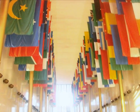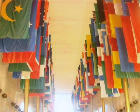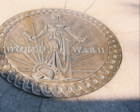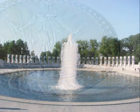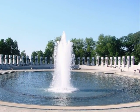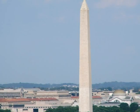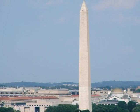This is the Hall of Nations inside the Kennedy Center of Performing Arts. We saw the symbol at the entrances of the World War II Memorial. This is a fountain in the middle of the World War II Memorial. In the background, you see columns for some of the states. The last thing we went to was the Washington Monument, and that is my photo story.